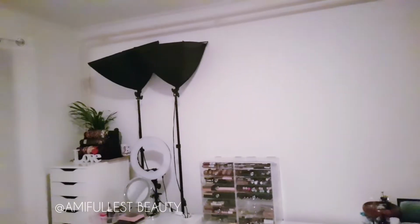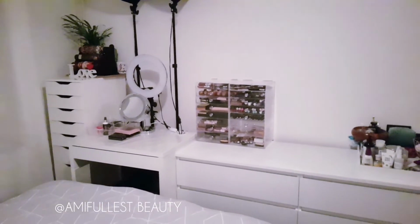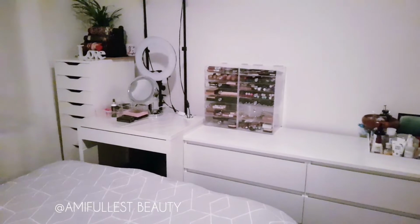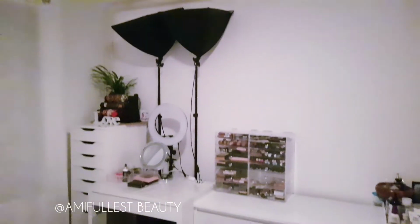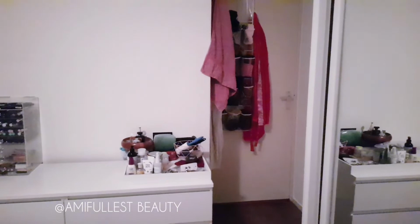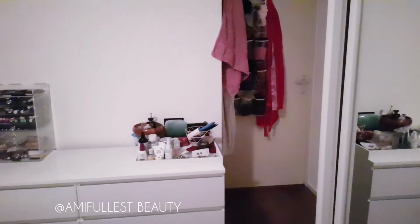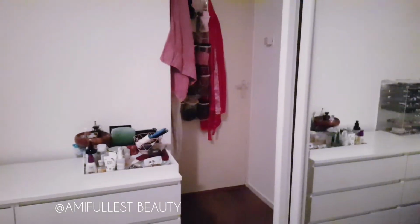Makeup sets, ring lights, softbox. The extra softbox that I had is already underneath the bed, because I have three softboxes. The one is underneath the bed because I don't use it, so these two are enough, plus the ring light. So this is the set. This is how everything looks. The back there is just the same. There is where I hang my towels. I used to hang my jacket there because I took off the clothing rack, but now I hang my jacket there, and everything is just the same.